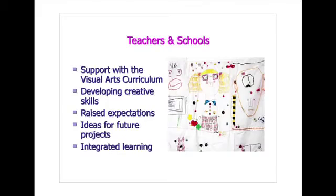The teachers, well, feedback shows that they feel much more supported with the visual arts curriculum, particularly the strands of ceramics, clay, fabric and fibre, and construction. Those are the areas that teachers have said they have little confidence in. So we give help and support with adding new ideas.